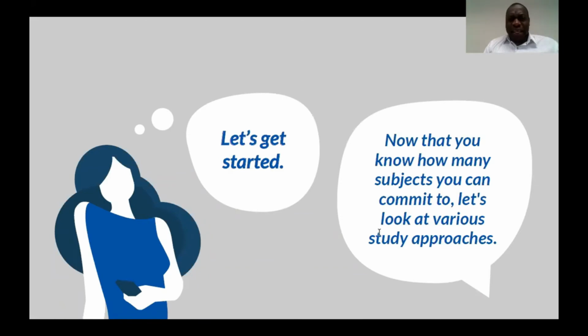So let's get started. Now that you know how many subjects you can commit to, let's look at the various study approaches that you can actually use with IPTC. Understanding your college and what it has to offer is of utmost importance in terms of planning of your studies.